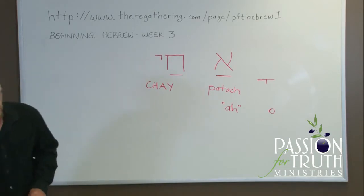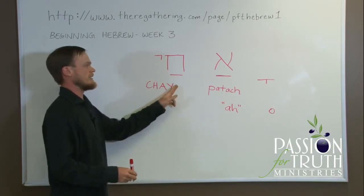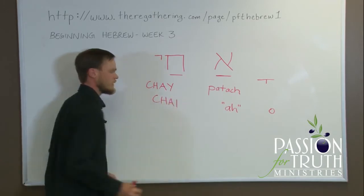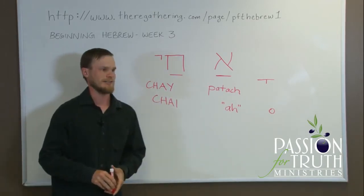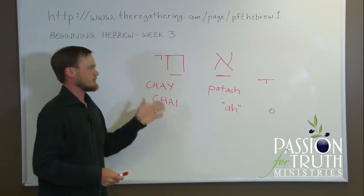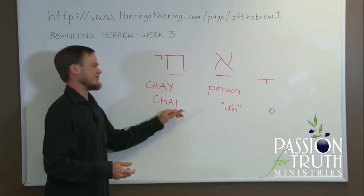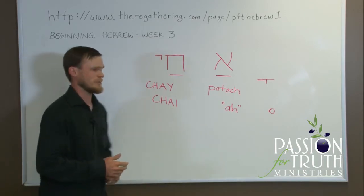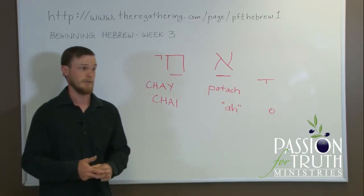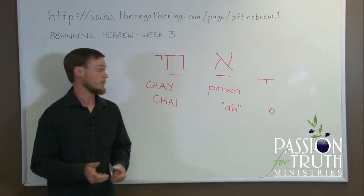Also, a brief note about transliteration. Sometimes you'll see various letters transliterated into different English letters. So this could be transliterated C-H-A-I, but it's not chai, as in chai tea. It's still chai. I try to be consistent with my transliterations, but in the end, I do whatever makes it the easiest to pronounce. So don't let that throw you. The important thing is the Hebrew letters, not necessarily the English ones that are depicting them. And different schools of thought use different methods of transliteration. So don't let that throw you too much.